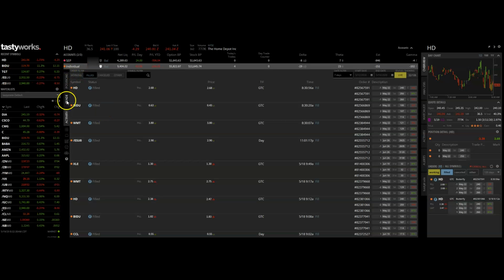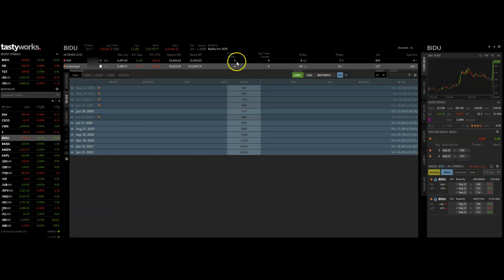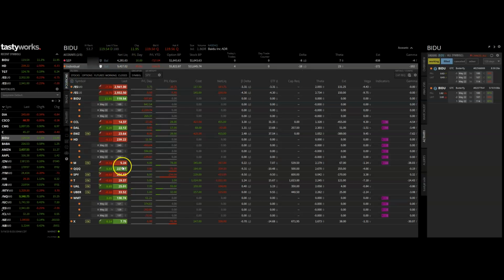And now let's go to Baidu. Just punch this guy in. And activity. So Baidu, we put it in for 182 and it closed at 63. So we're down $119. So minus 119. Okay, so we're out 119 on Baidu. Baidu opened way up too.